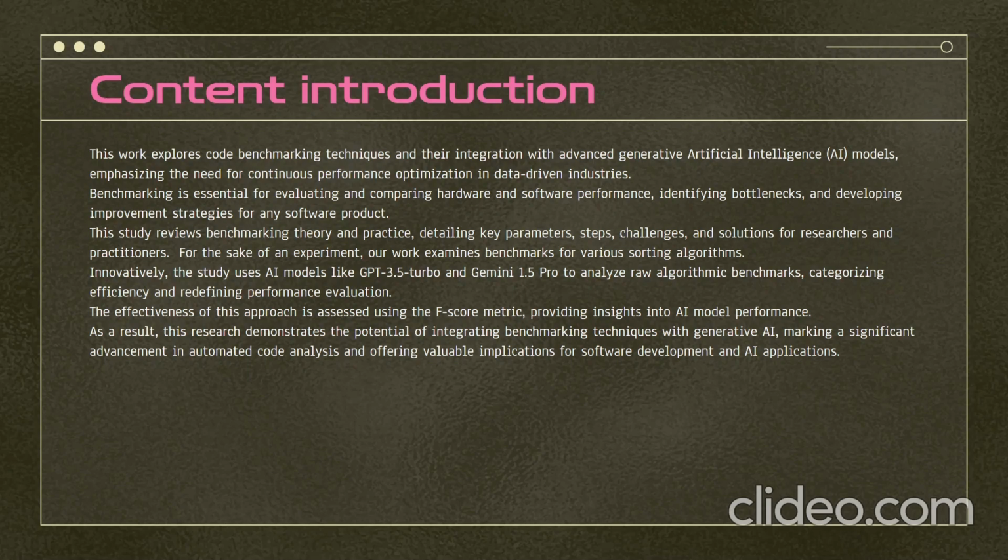For the sake of an experiment, our work examines benchmarks for various sorting algorithms. Innovatively, the study uses AI models like GPT 3.5 Turbo and Gemini 1.5 Pro to analyze raw algorithm benchmarks, categorizing efficiency and redefining performance evaluation. The effectiveness of this approach is assessed using the F-score metric, providing insights into AI model performance.